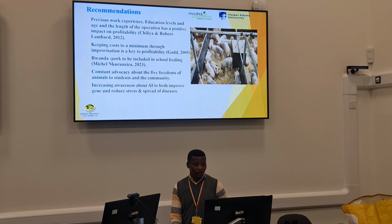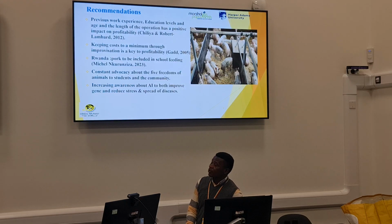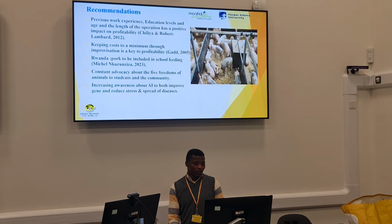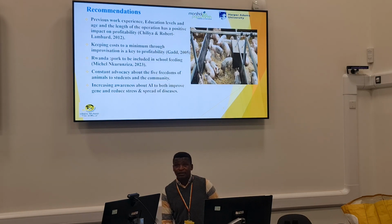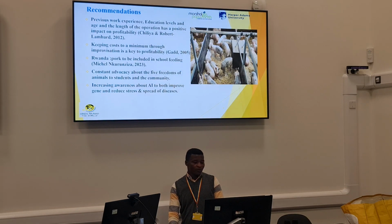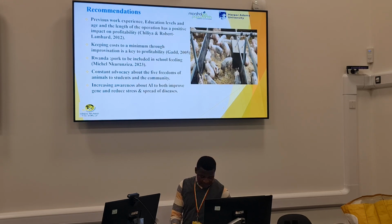Pork to be included in school feeding. The Ministry of Education of Rwanda is recommending that schools include pork among school meals. Constant advocacy about the 5 freedoms of animals to students and to the community. I'll also create awareness about the use of advanced modern pig farming systems through implementation of artificial insemination to improve pig breeds and genes, reduce stress, and sometimes reduce the spread of disease.